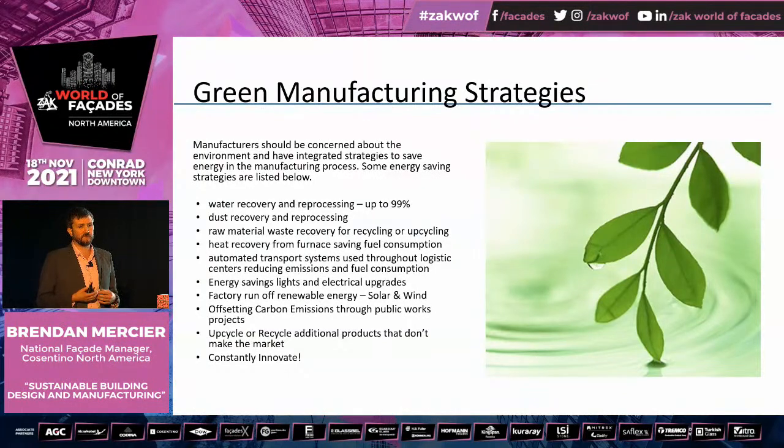And these are questions that we really want to have with architects, with designers, with consultants, with building envelope consultants, engineers, et cetera. And we want those questions to also be asked of us. I think that it's important for manufacturers to be transparent in what they're doing and how they are trying to also reduce their footprint. So I think that's important.